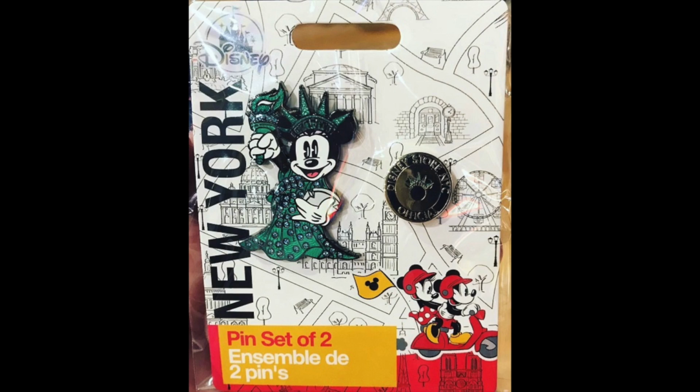Another one at Shop Disney. This is a unique one to Disney Store in New York City. I love whenever the New York City store in Times Square releases new pins. This is a 2-pin set, features Minnie Mouse as the Statue of Liberty. It has some jeweled elements on it in blue. Very nice. And then the other pin is a circular pin to the right of it. It says Disney Store NYC Official. And then in the center of that silver pin is the Minnie icon with the little Statue of Liberty crown on it. And the retail price for that one is $12.95.